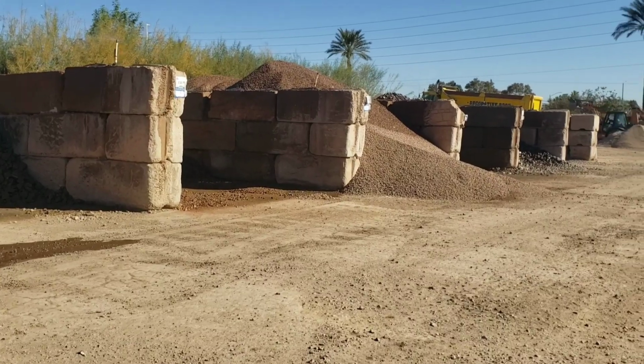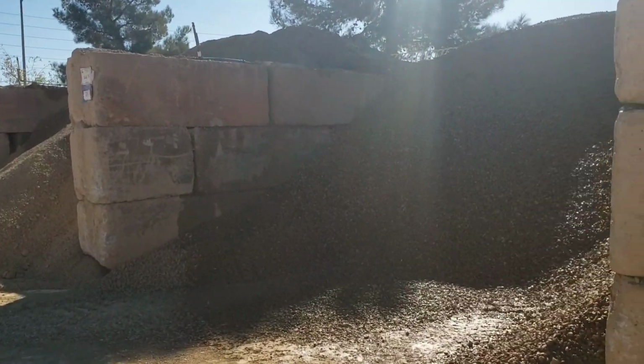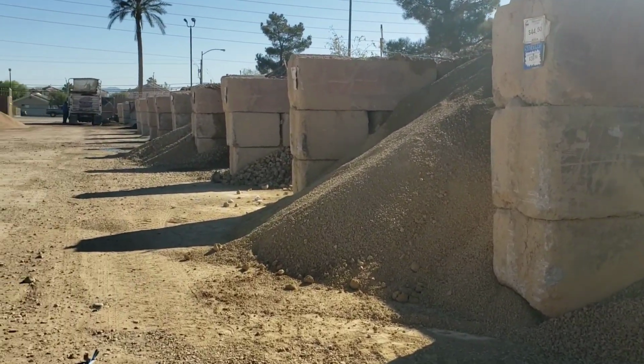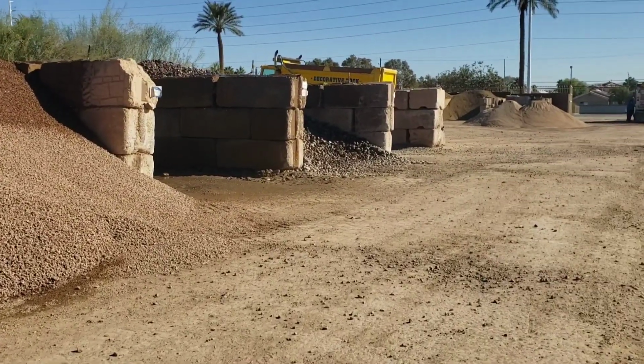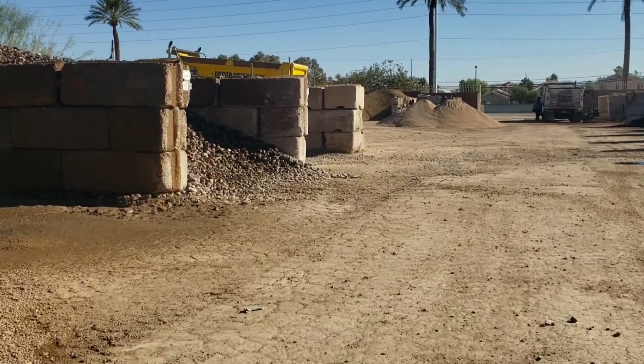So anyway, this is where we're at. This is tiny pebble. I don't want anything that small. And river rock, which is my favorite, apparently is the most expensive, which is unfortunate. This one coming up right here is the coolest.